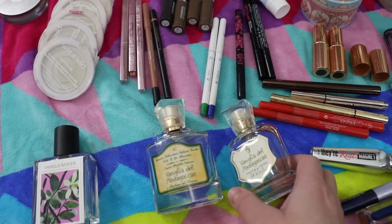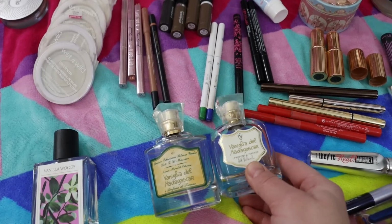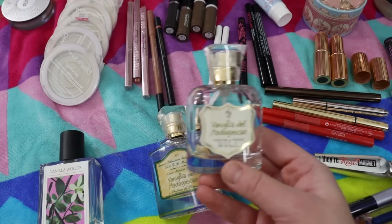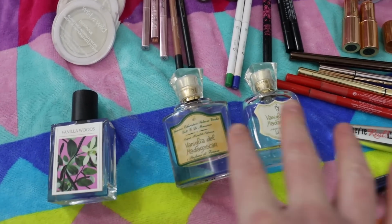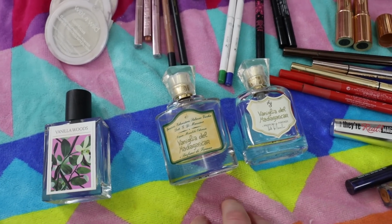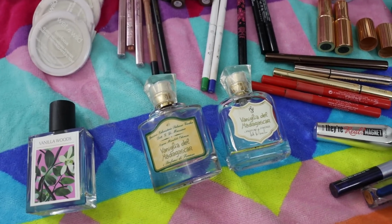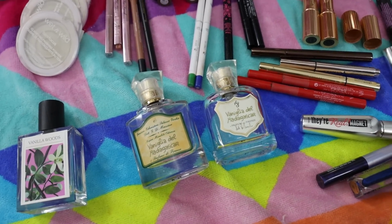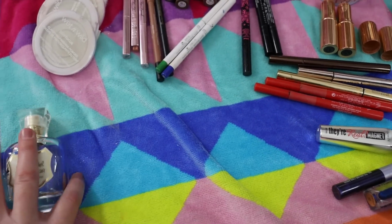And then I've got the Vanilla del Madagascar by I Profumi di Firenze. They've switched packaging. This is their new packaging and this was their old packaging. So two of those. Another one of my all-time favorite fragrances right there. One that I foresee myself purchasing forever because it's divine. So those are some fragrances that I have used up.